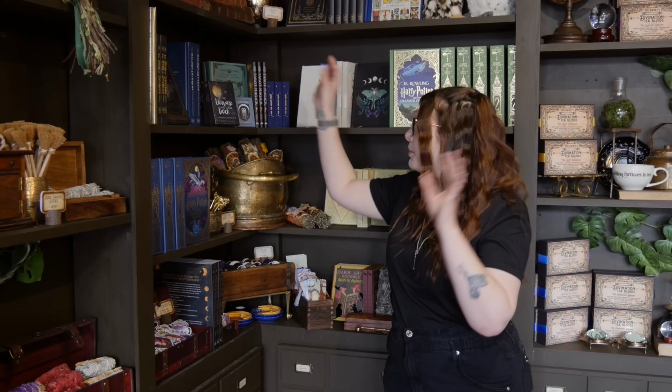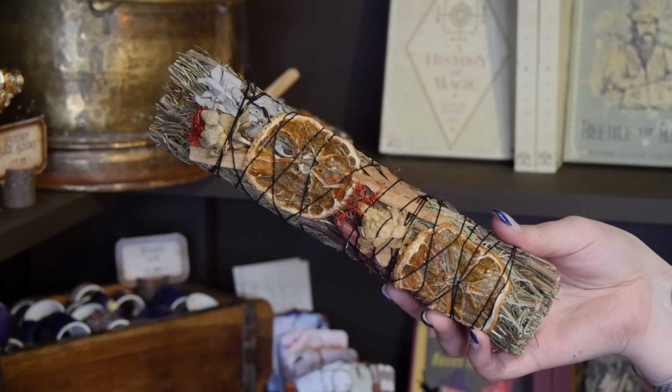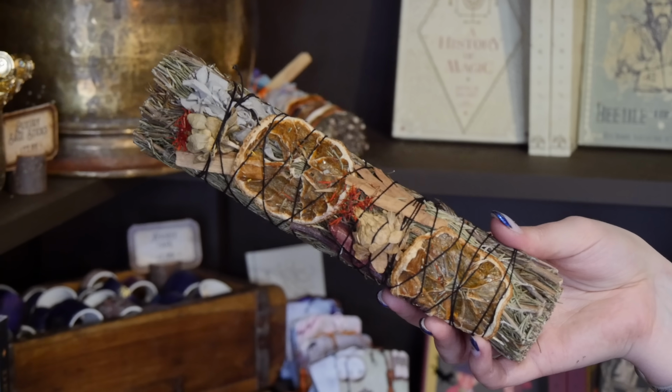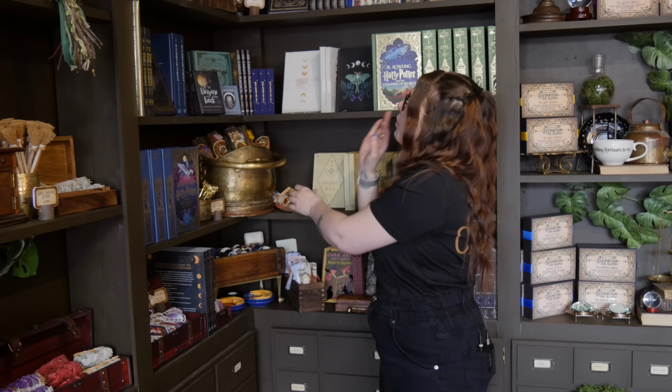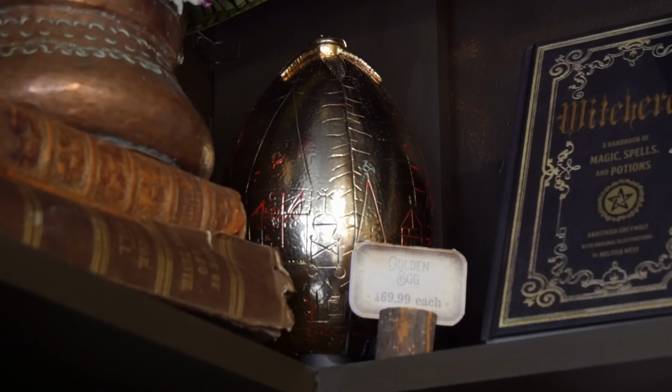We've also got some luxury sage sticks. Now, I did not know these existed until I opened this shop, and they are so pretty. But these are our luxury sage sticks. You'll notice that they are a lot bigger than your regular one, but again, things to smudge with. We've got washi tape. Hidden up there in the corner is a golden egg, which is by Noble Collection.